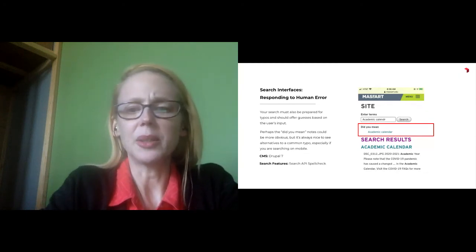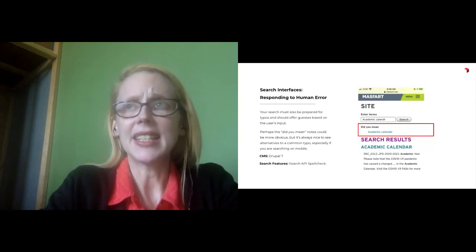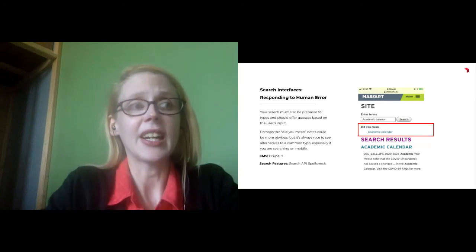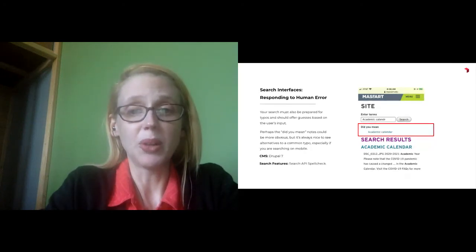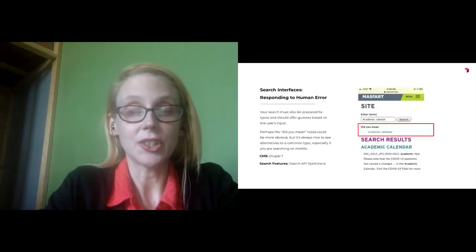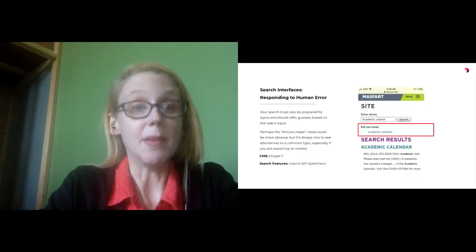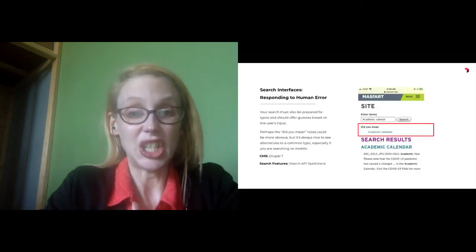Second to including a page description for your content is adding a did you mean note, because more and more, especially in higher ed, a higher percentage of prospective students are on mobile. You're going to get a lot of typos. And I see a lot of the terms that lead to the site and on-site search terms through Google Analytics, and most of them are misspelled. So having a did you mean note is huge.